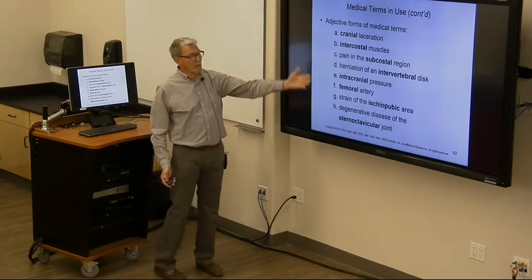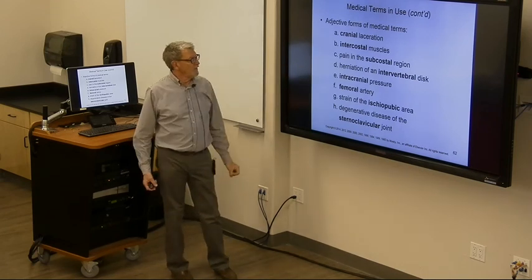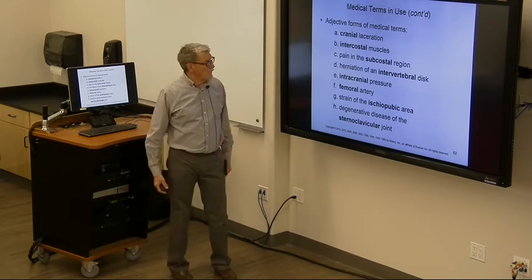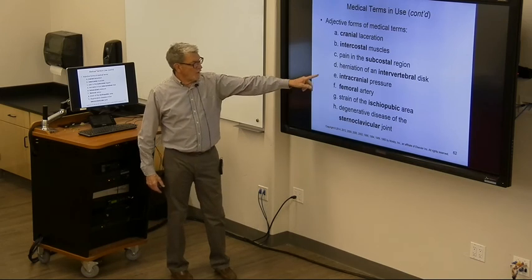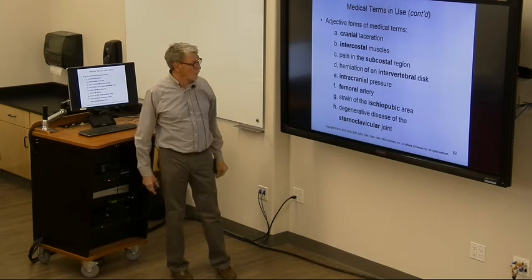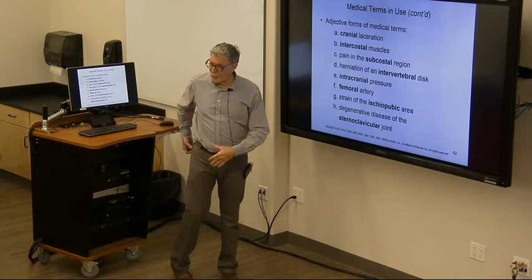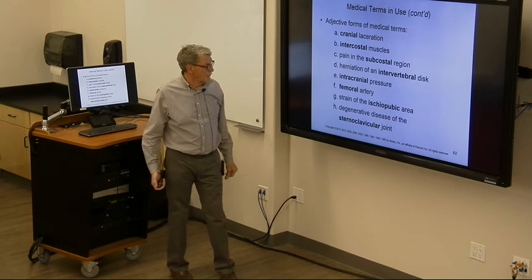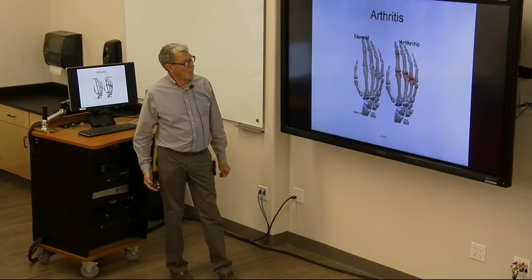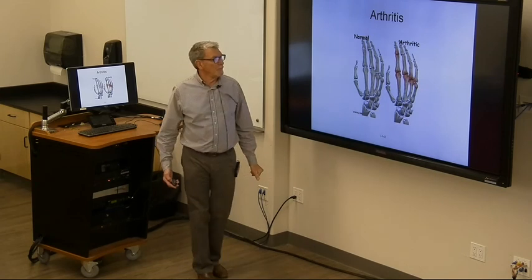So here we get to look at a lot of terms. A cranial laceration, cut your head. The intercostal muscles between your ribs. Pain beneath the ribs, behind the ribs. Herniated disc. Intracranial pressure, pressure inside your head. If you bang your head and it starts to swell, it's a problem. Femoral artery. Ischiopubic area, so that would be between the ischio and pubic bones. Sternoclavicular joint. Arthritis. Degeneration of the bone at the joints.